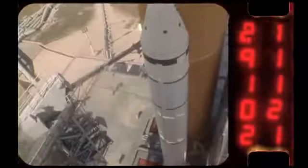See, the SSMEs aim a little bit off kilter there, and you can see them hitting the upper part of the mobile launch platform as they rise off. Amazing that they capture all that detail in the SRB plumes. It's good stuff. It's a fantastic clip. It really is.